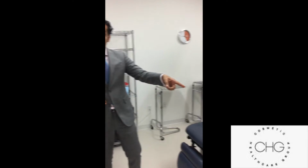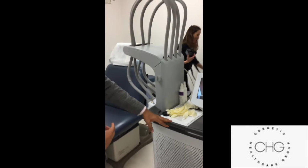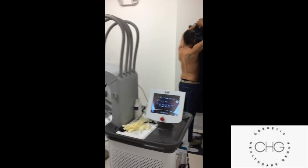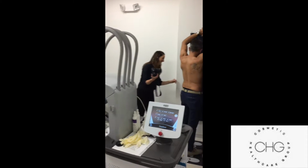If you turn over towards the machine over here, you can see the machine has been turned on and we are going to be starting the treatment. Dr. Dimitriadis is getting his photos taken by my assistant Lauren over there. She is my SculpSure specialist.